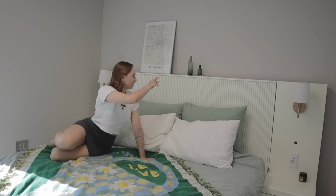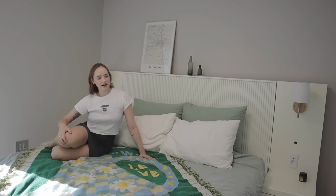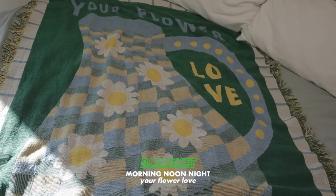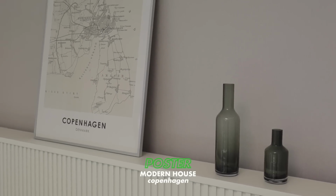I love the little panels on it here. It just gives a nice cozy vibe, and obviously I put a lot of pillows, and this blanket is my absolute favorite. It's gorgeous. It says flower love.